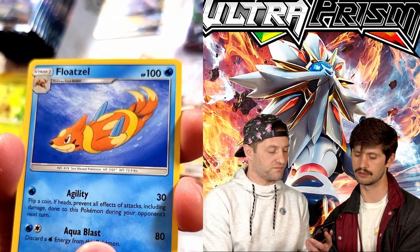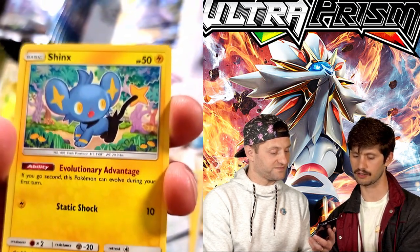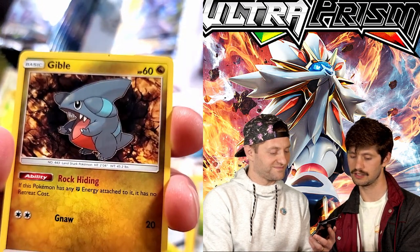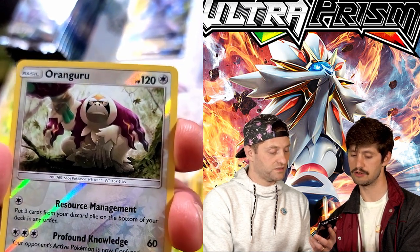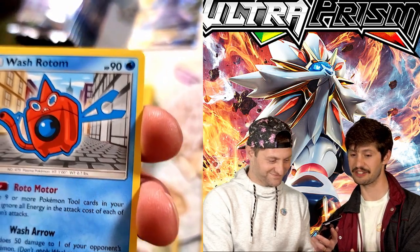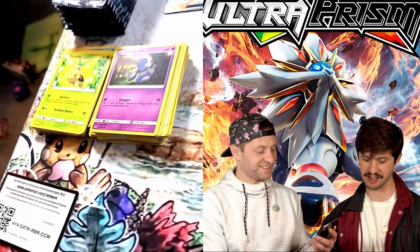Ooh, that Floatzel is sick. That is actually really cool. It's like colored pencil in the background. Oh, nice little Shinx. Yeah, now we're getting some bangers here. Man, the bronze are okay. Gibbs, Rosé, I like that too, actually. Root. Oh, rather, Rotom wash. I like how he's pointing at you, like, listen here, Ash, honey.